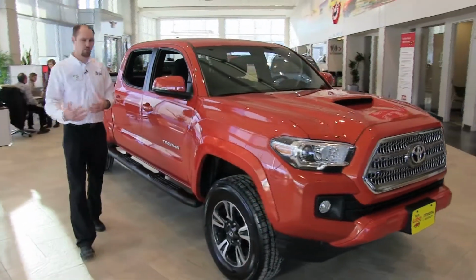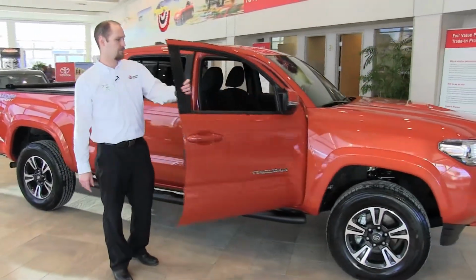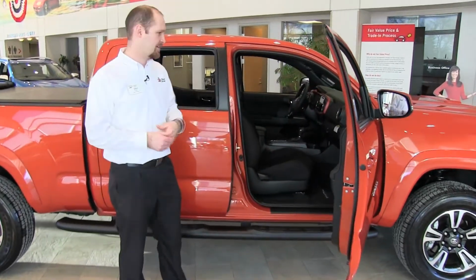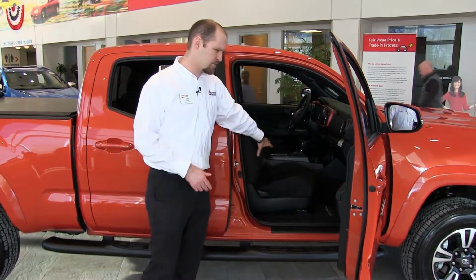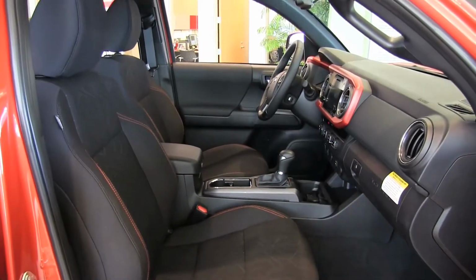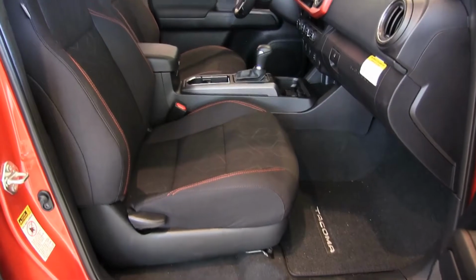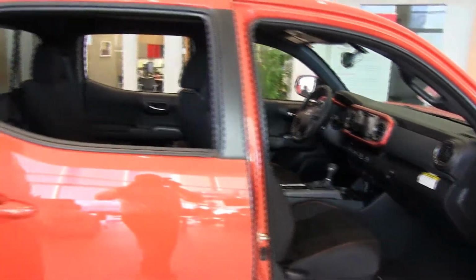One of the other things too that's really important with a lot of people is safety. Most important thing, airbags. That's what everyone thinks of when they think of safety. You now have 8 standard airbags with a Toyota Tacoma. And as you can see with this one, you have cloth interior. You do have the option to get leather interior with the Limited. Just gives you a nice little option to get the heated leather seats though too.